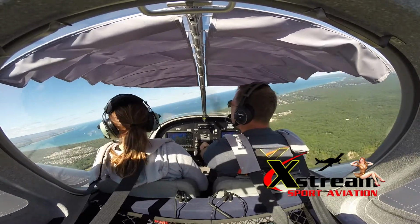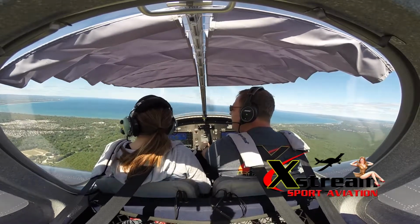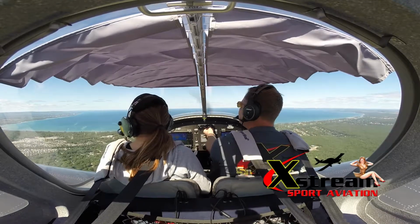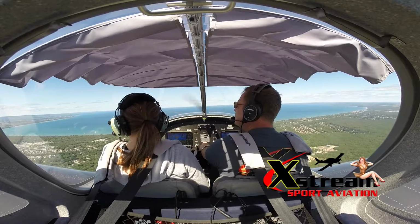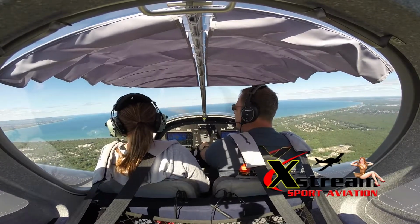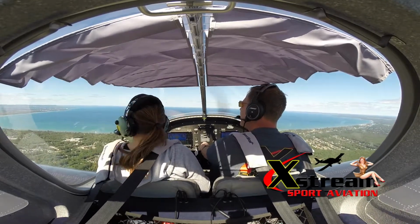And where did he disappear to? Oh, there he is, way over there. I don't know if you see him. Other planes are so hard to see from up here. So usually when we get close to the water, it gets smoother. Not so many little bumps.